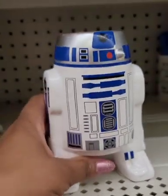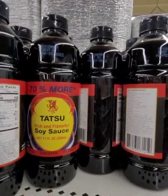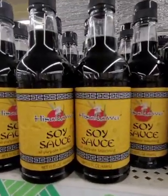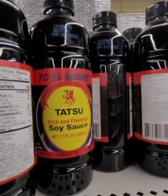I'm in Farmingdale on Route 110 by Aventureland. Seeing the soy sauce for the first time, and it's a large bottle. I think I've seen this soy sauce before, but I've never seen this brand before. I'm not sure if it's a name brand.